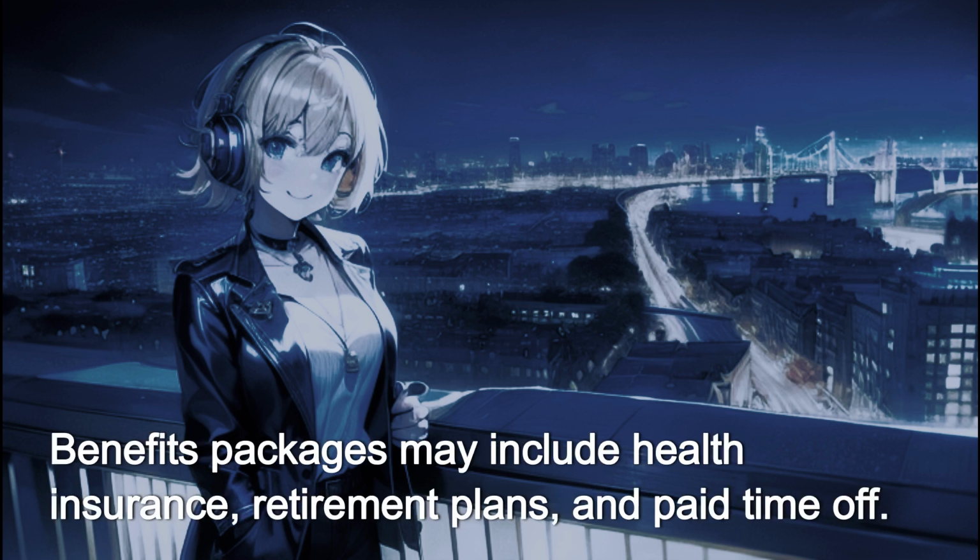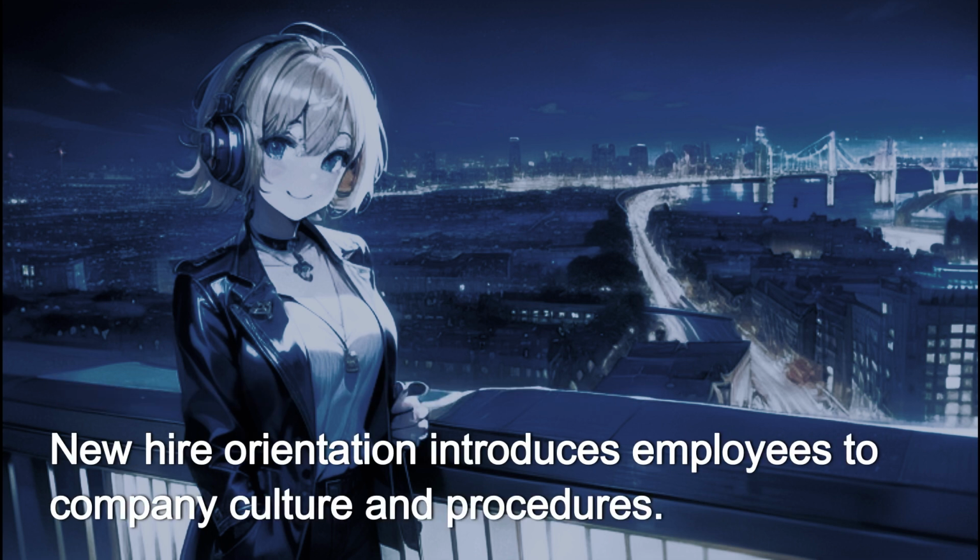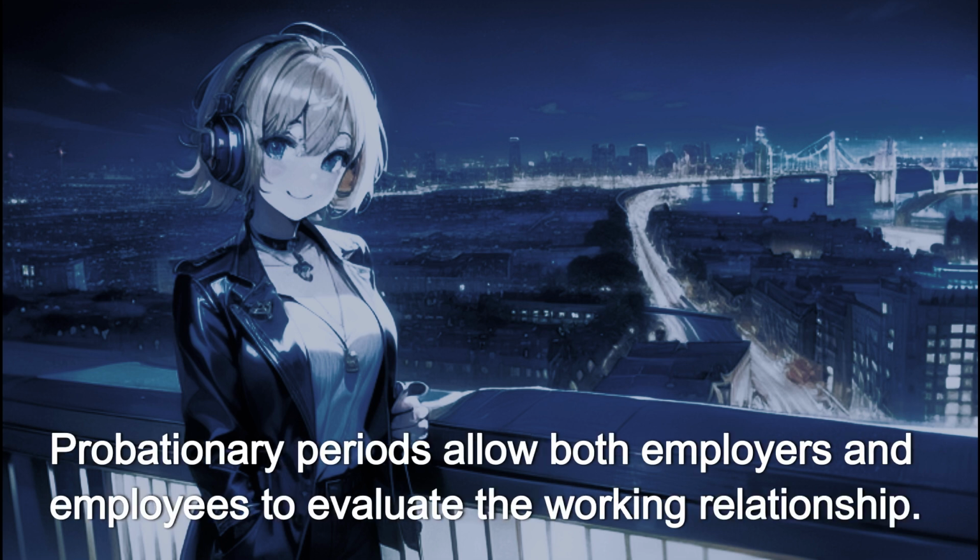Benefits packages may include health insurance, retirement plans, and paid time off. Employment contracts outline job responsibilities, compensation, and company policies. New hire orientation introduces employees to company culture and procedures. Probationary periods allow both employers and employees to evaluate the working relationship.